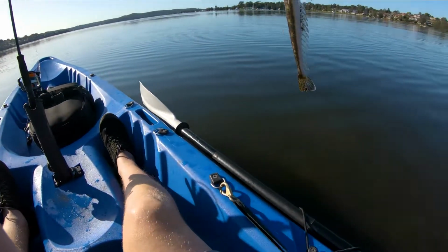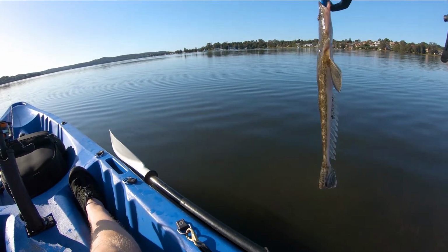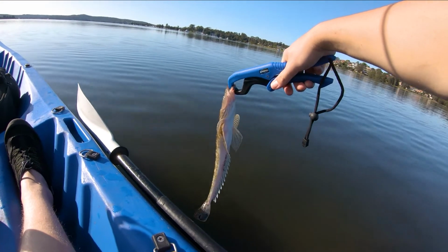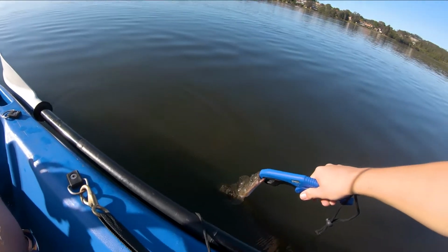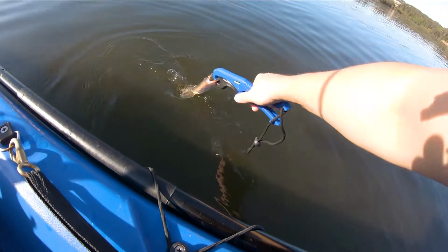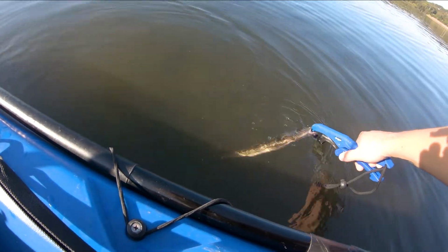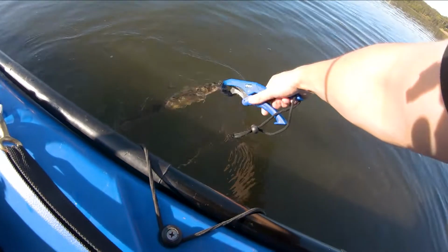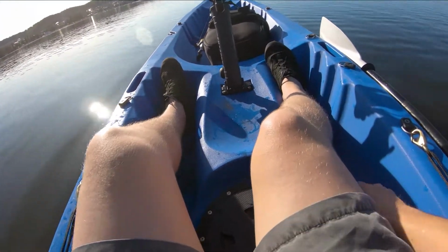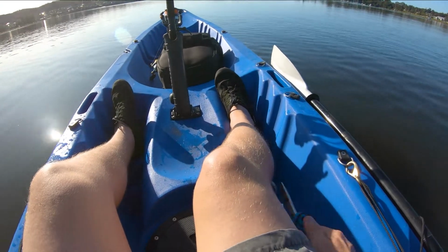He's not quite legal. I think 38 is legal, 36 is legal. So I am looking to keep some fish today, but this guy can be let go. Just let him swim for a bit. Oh, there he goes, and off into the weed. Wow, I did not know that they would be in the weed. So I'm happy with that.